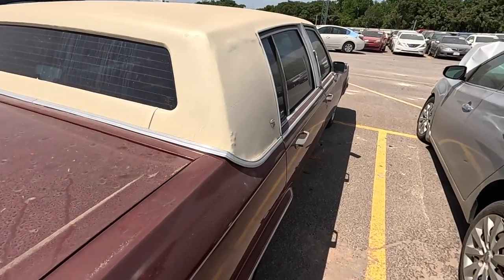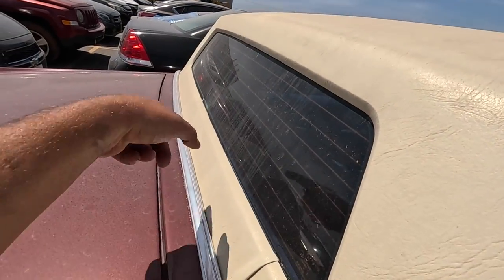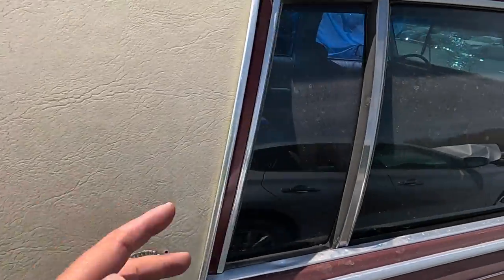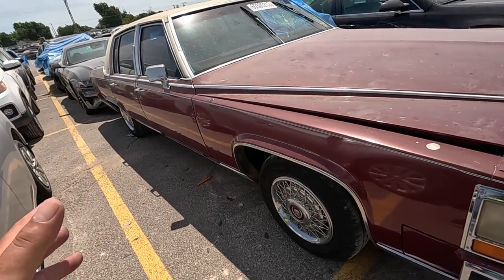The roof, it got some bubbles going on under here, and right here. But luckily, the back over here where the package tray is looks good. It looks good down here. Just a few minor blemishes, some dings around the side. Looks like, if I had to guess, I'd say an old person's car.